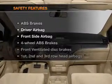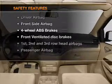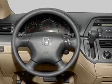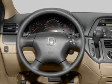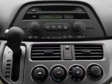If safety is a high priority, rest assured knowing that these top safety components are included: front ventilated disc brakes, curtain head airbags, passenger airbag, side airbag, traction control, stability control, independent suspension.